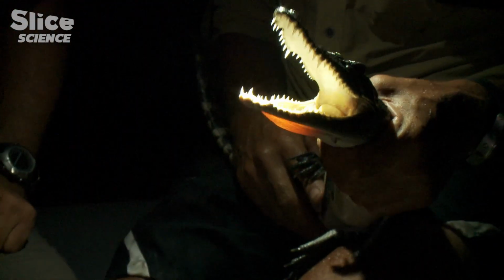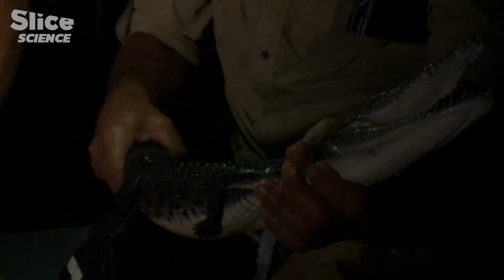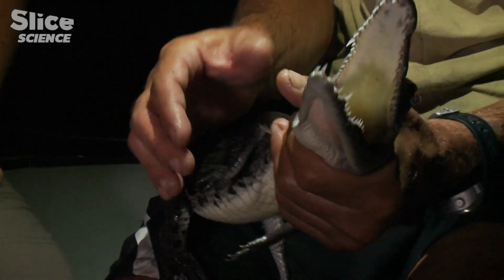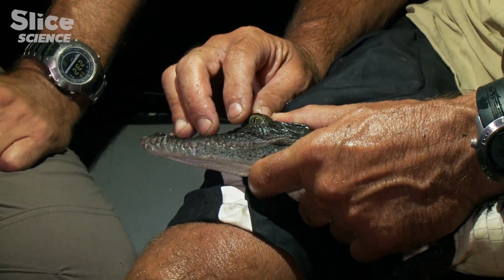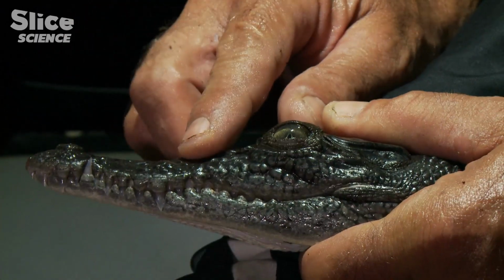Right, I'm not squeezing it. It's his cry of... It's got webbed feet, all right. Another characteristic, you see? You see the transparent eyelid? Oh, yes. It's like a diving mask. It lets them see underwater. You see? Oh, yes. It's well done.